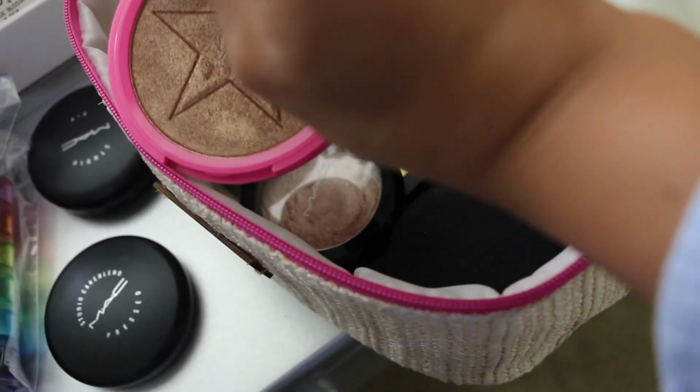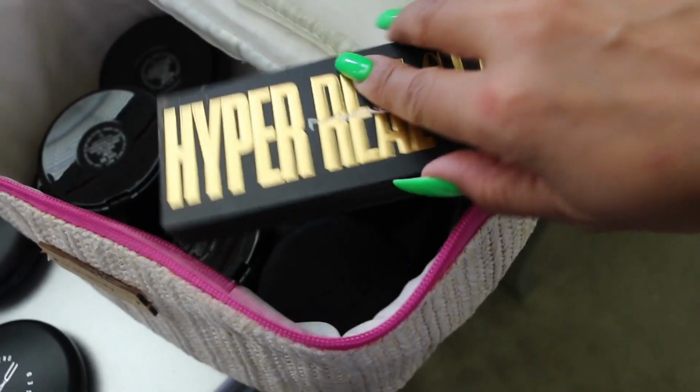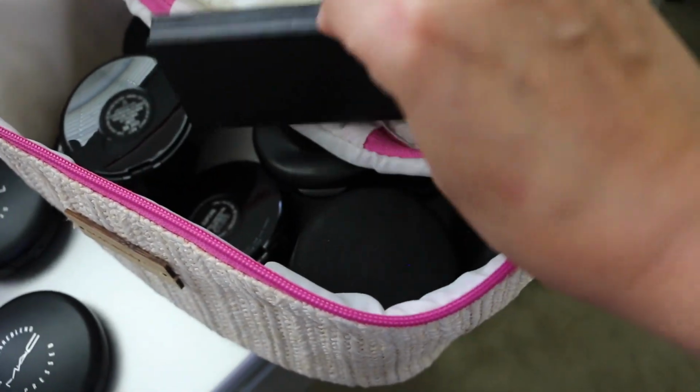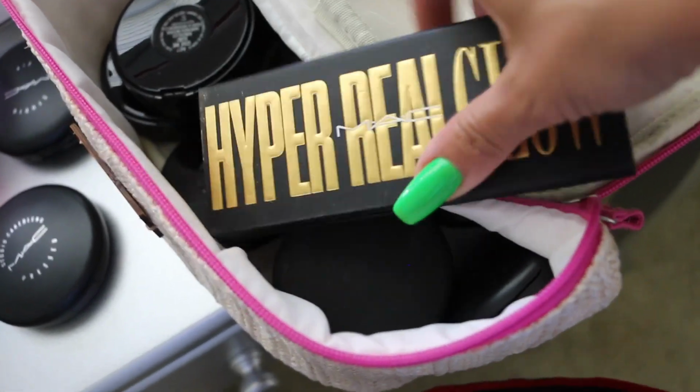But in here, I have all my powders. This is the Jeffree Star King Tut highlighter. And then I was looking for this and I forgot that I had put it in here. This is the MAC Hyper Real Glow highlighting palette. So I haven't really used it, but I was looking for this the other day.